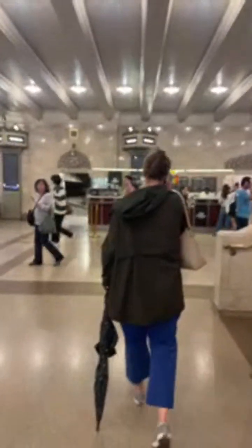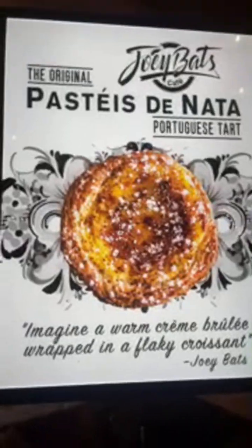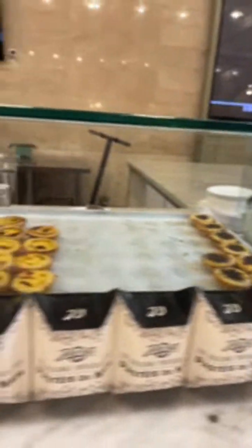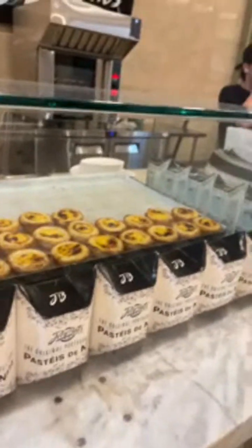Okay, I wanted to take you down here and show you this bustling food court. That's really what it is. It's kind of like a food court, I guess, where they have so many different snacks and things that look super, super delicious. For example, I have not yet tried these Portuguese tarts, but they have them down here, and one day I'm going to try them. Not today though, but they always smell super, super delicious. And yeah, they look well made.